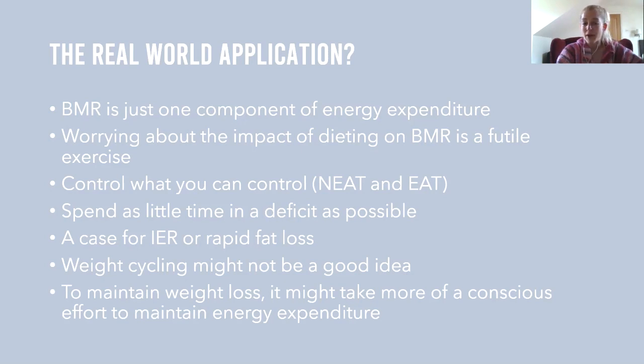And to maintain weight loss, it might take more of a conscious effort to maintain your energy expenditure because you're probably going to be feeling a bit more tired and a bit more lethargic. When people go, oh, my metabolism's crashed, it generally means I'm moving around a lot less than I used to because I'm tired and I have no energy because I'm trying to diet. So take from that what you will.